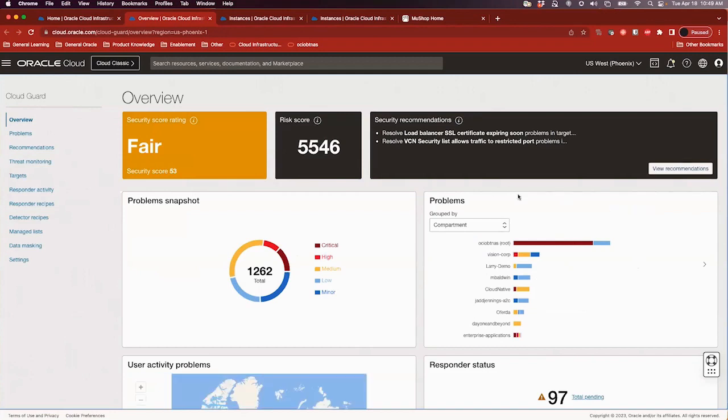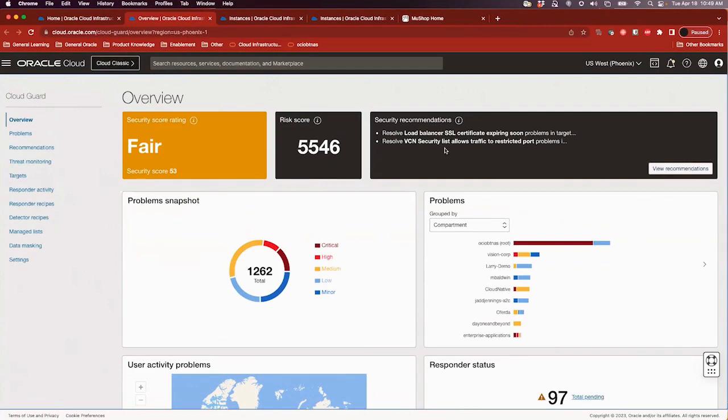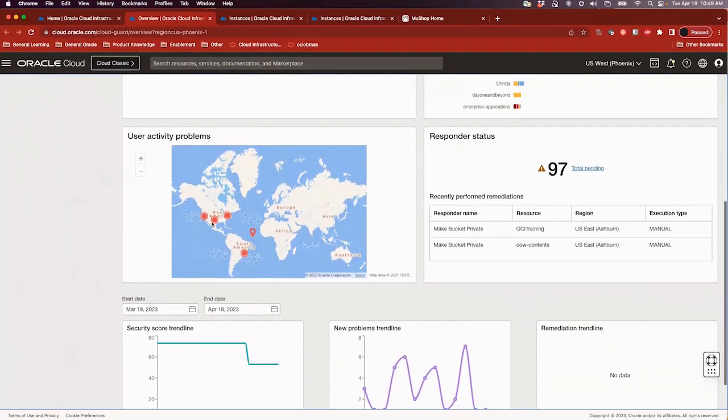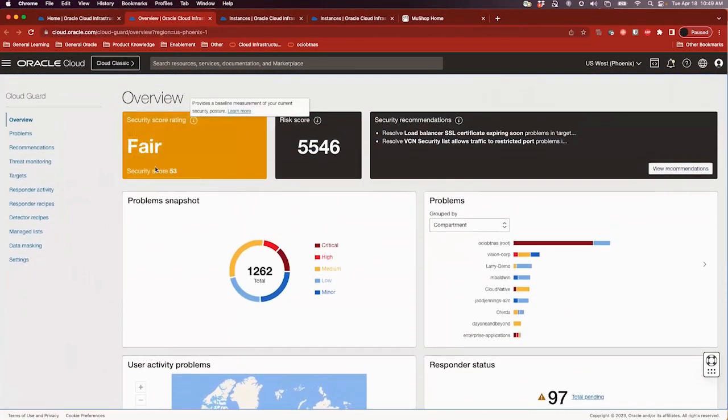So in terms of what potential vulnerabilities do I have? Are there certain things that are high risk? It gives me a breakdown of all my potential problems. And then it gives me different recommendations on how to solve these problems. So I could go down here and get more information about my security score, about any new problems that have arisen, where some of this user activity is taking place, and then again, the overall score for you. So lots to improve within this tenancy.